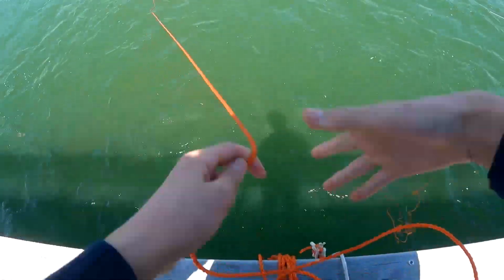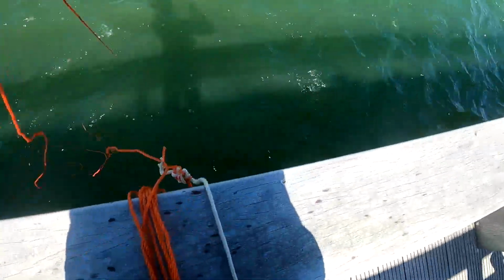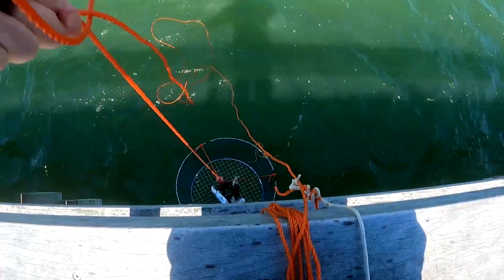All right, we're gonna try pulling this for the first time. Come on, let's go. Big crab, big crab, big crab. Let's see what we got in here. Nothing. Okay, that gives an idea of what's down there. Nothing so far.